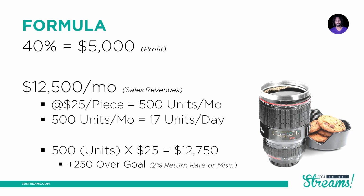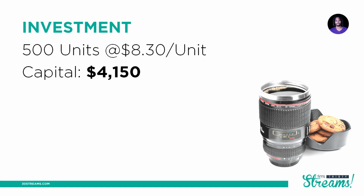It's always good to have some sort of padding, because there's always unexpected costs that come up down the road. Okay, so with that formula in mind, we know we need 500 units at $8.30. It means that we need to come up with about $4,050. Well, I understand that you might not have that money, and that's fine.